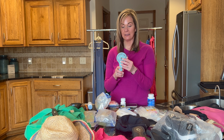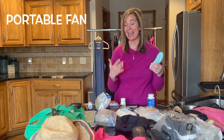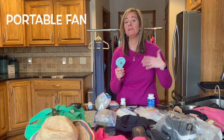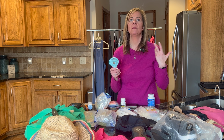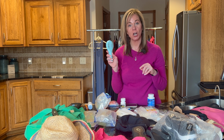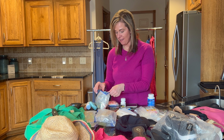I usually bring a little fan. This came in really handy last summer when we had 108-degree temps doing excursions, especially if you're on a bus, even open air buses. It can get pretty warm. This is very, very lightweight. It's battery charged, so I always have this. It just slips right in my pocket.